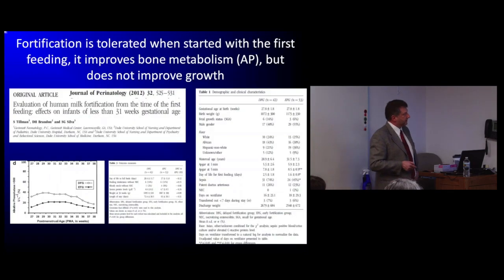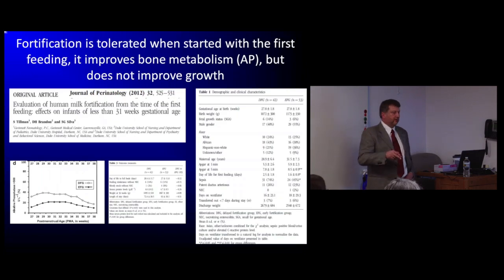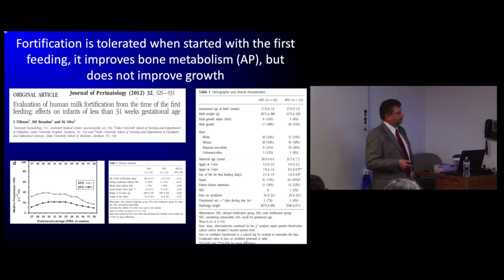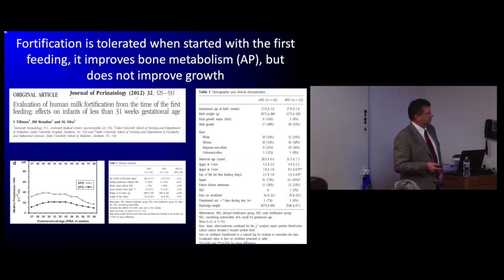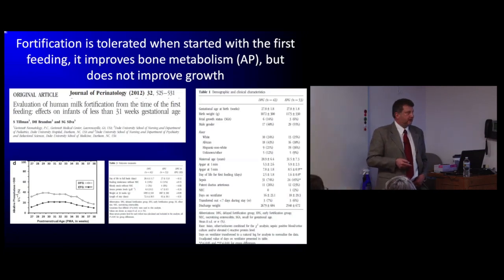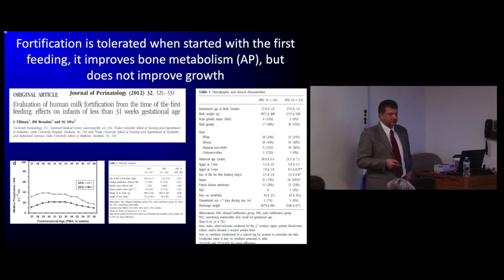And there's a recent paper from Tillman here who introduced human milk fortification from the time of the first feeding. Already the first feeds with human milk fortifier, and that was very well tolerated. So showing as a kind of proof of principle that you could start with human milk fortification directly after birth. Funnily, the babies didn't have a difference in weight or in growth, most likely because now they cut the parental support back. But anyways, this shows that human milk fortification can be introduced much earlier.